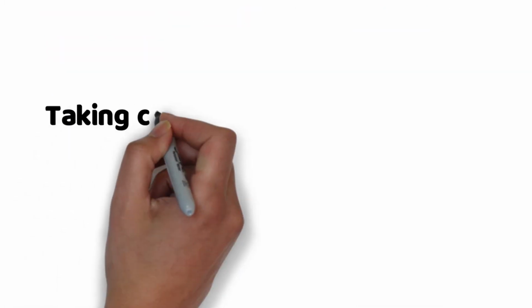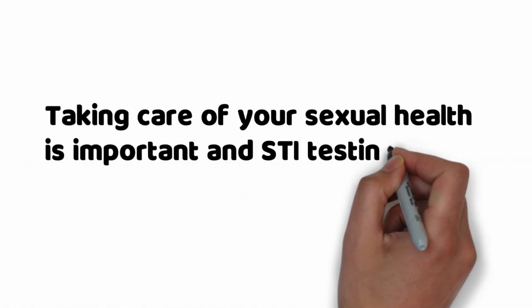Taking care of your sexual health is important, and STI testing is one of the many ways to do just that.